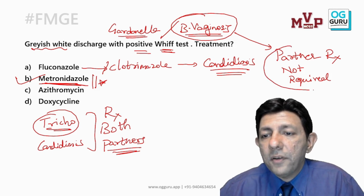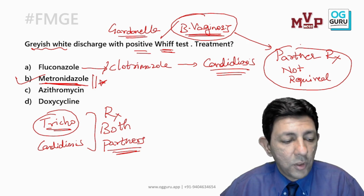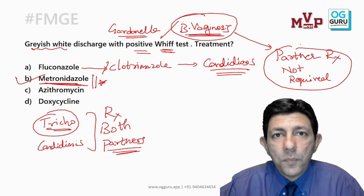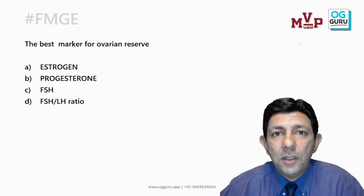But here, partner treatment not required in bacterial vaginosis is also a very important MCQ. So with every MCQ we are discussing 2-3 extra MCQs, okay, for your benefit. Moving on to the next MCQ. Yes, a virgin MCQ likely for the future.